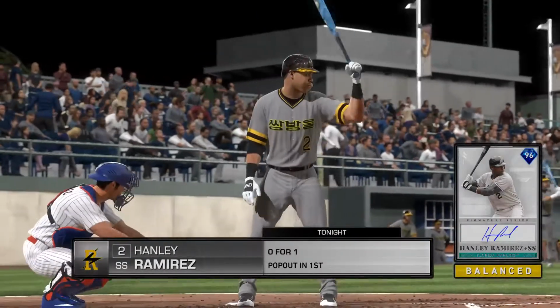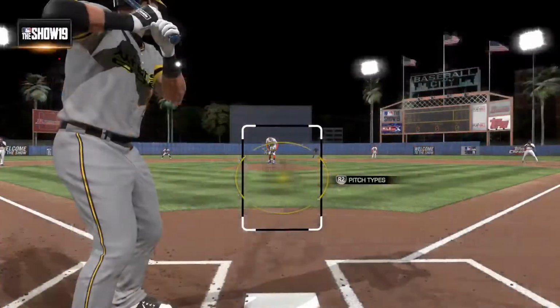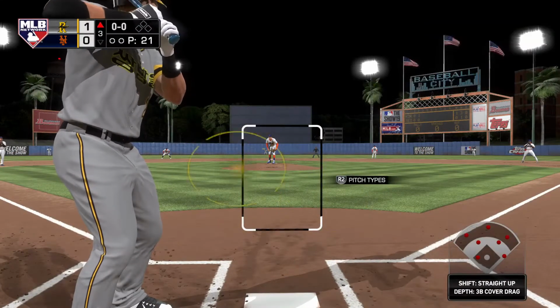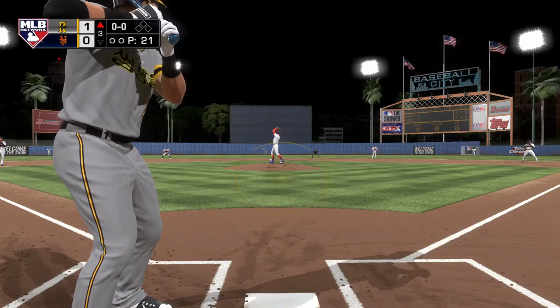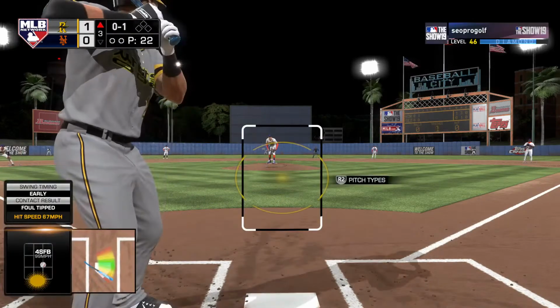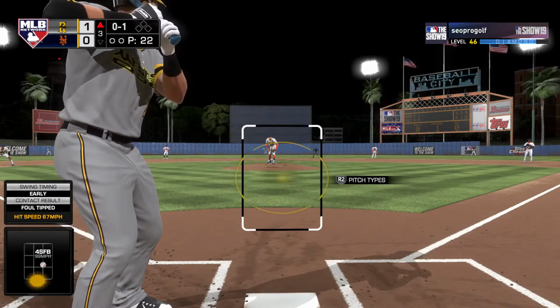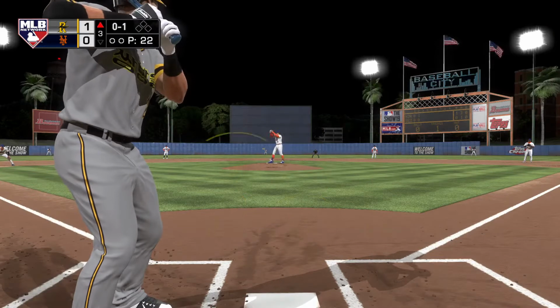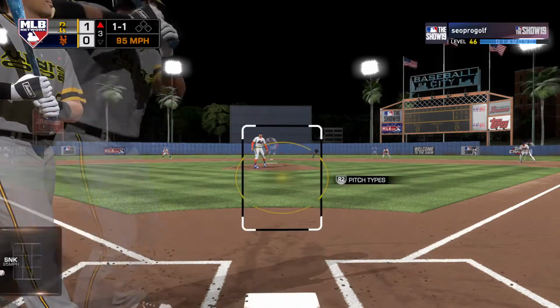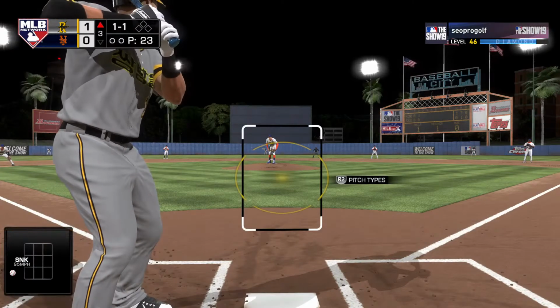Stepping in, Hanley Ramirez. He'll lead things off here in this one-run contest. The shortstop, Hanley Ramirez. Here's the first pitch to him. And it's fouled away. Into the windup, here comes the 0-1. Well off the inside that time as the sinker misses for a ball.